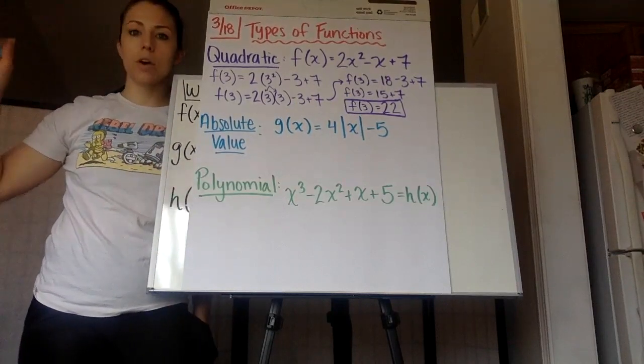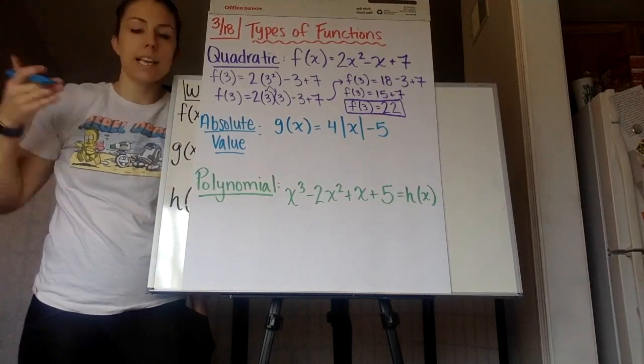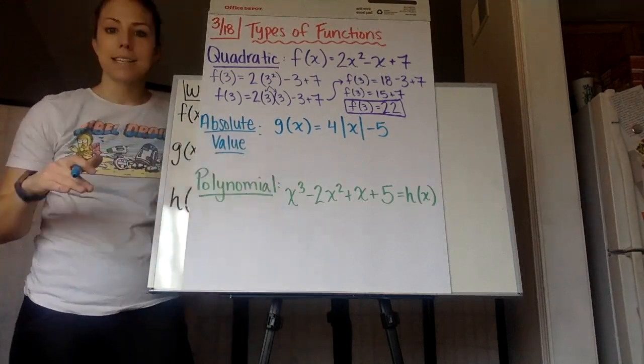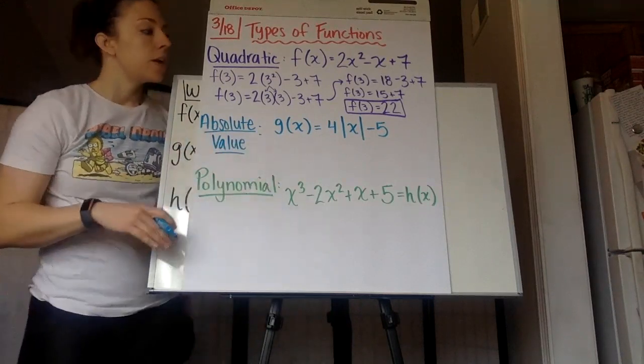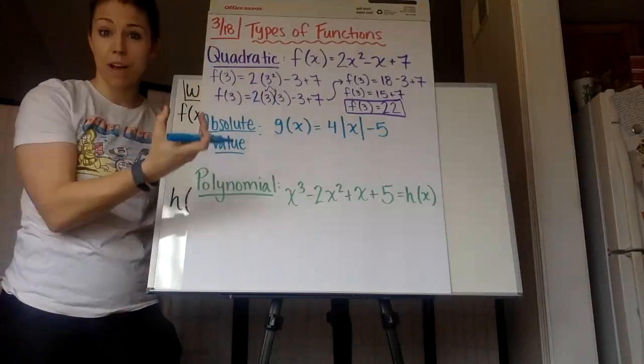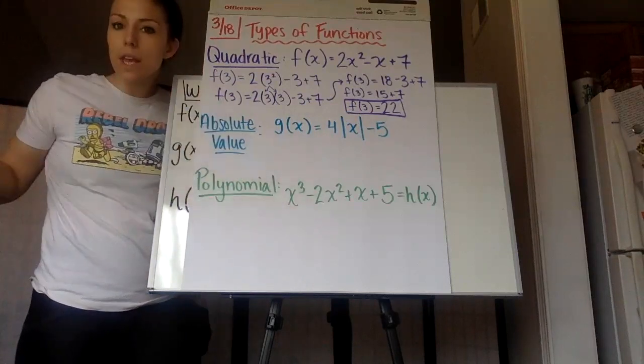I would never say go run -5 laps around the track. Like that doesn't make sense. Even if you are running backwards, you're still running a positive distance. It doesn't make sense for a distance to be negative. So whatever number you put inside of an absolute value bracket, basically just turn that number positive. That's all that you have to do.